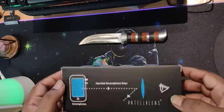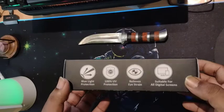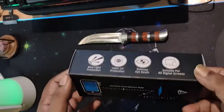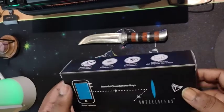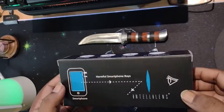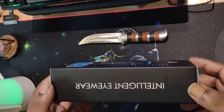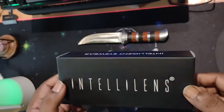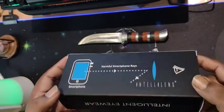I got it from Amazon for around 799, but this is highly rated and I have heard good things about it. So let me tell you a little bit about that. This is zero power, of course, I don't have power. This is crash resistant, anti-static, anti-glare, and this is made of hydrophobic material. So that means that it won't get wet easily, basically.